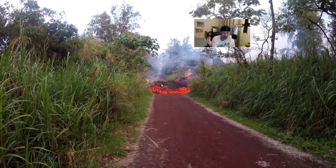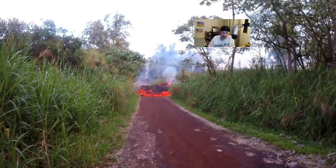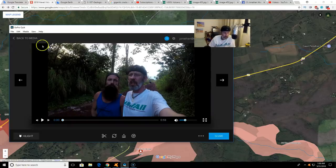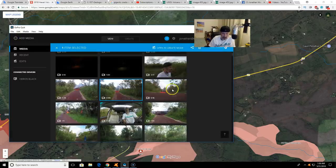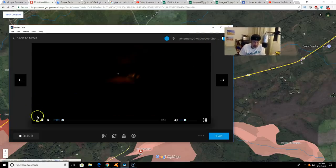Someone in Leilani got trapped. Had to be rescued because you don't know where this lava is. Situation awareness is key. Always being vigilant, especially in a place with low visibility. And let's see what this is.